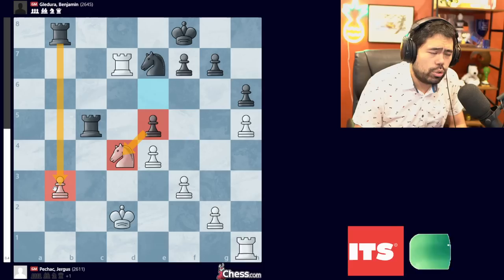So we get queen e3, bishop to e7 played by Modilev, and now Petrek plays the move bishop to g2. After bishop g2, we get knight b to d5, and now Petrek plays queen f2. Now, at this point, it's great to see the computer says that white should go all in here.